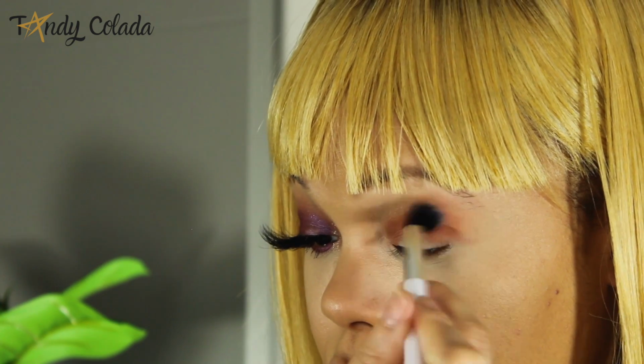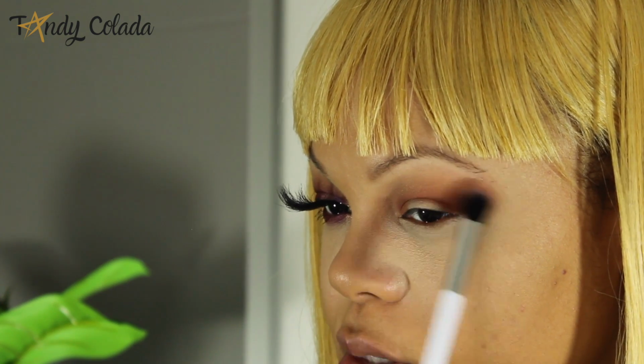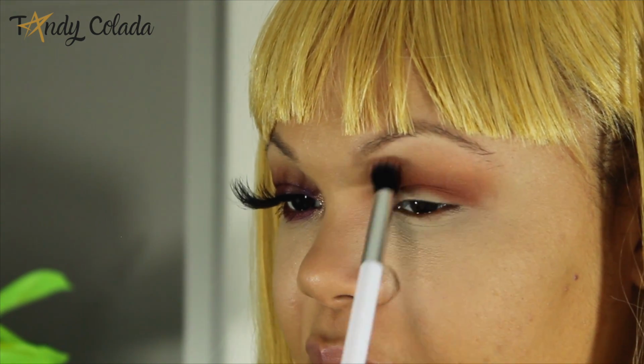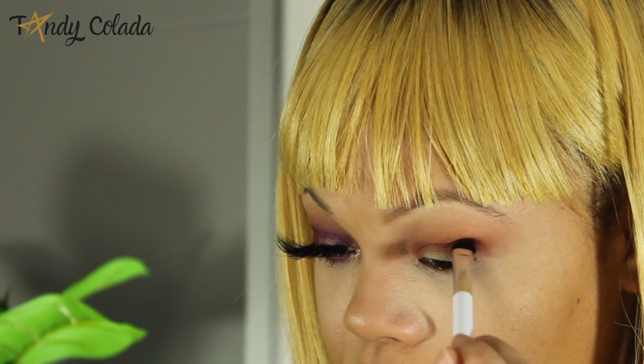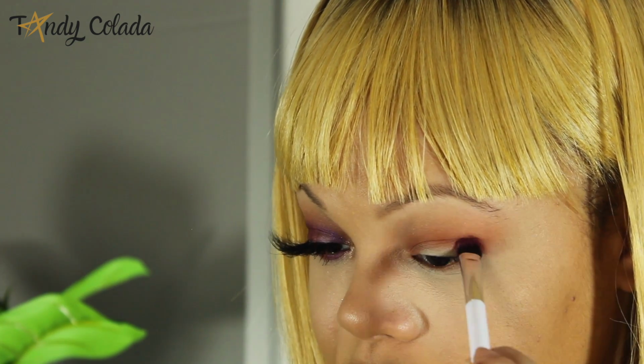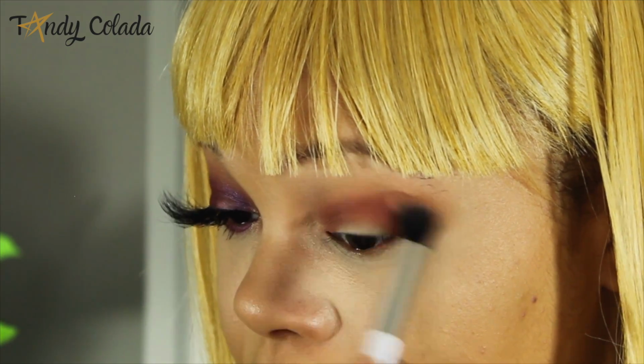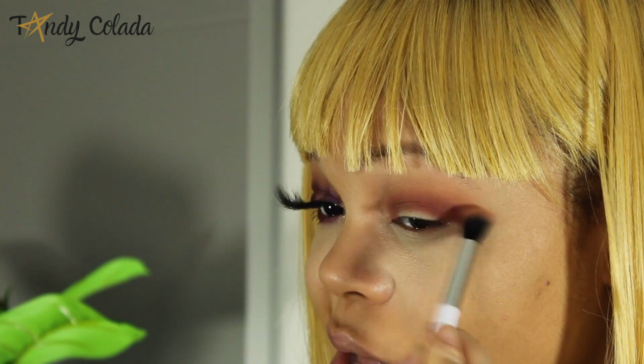And blend it out. Don't be afraid to kind of drag that product up into the brow bone. I have really hooded lids, so the space from my brow bone to my actual lid is pretty large. So I don't mind filling in that space with a little bit of shadow. And next I'm going to go into Pinker, place it right on top of those other 2 colors and blending it out. We're just building up our crease colors here. That way when we put this purple shadow in, it just doesn't look so, you know, startling on the eye.